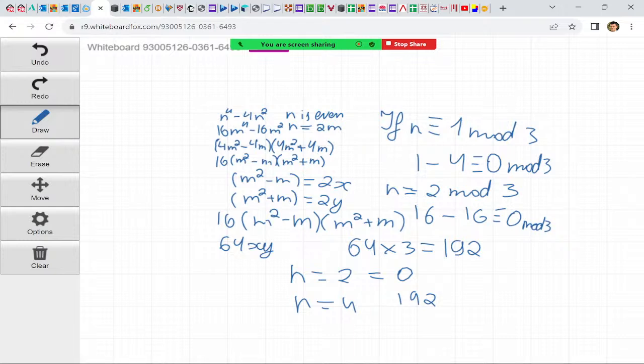Okay, keep going. So if n is 1 mod 3, then that expression is 0 mod 3, right? And if n equals 2 mod 3, then it's 16 minus 16, and that's also 0 mod 3. Oh, you went all the way up to 16, okay. Did you say anything when n is 0 mod 3? Well, if it's 0 mod 3, then it's 0 mod 3. Sure, but 0 minus 0. Okay.